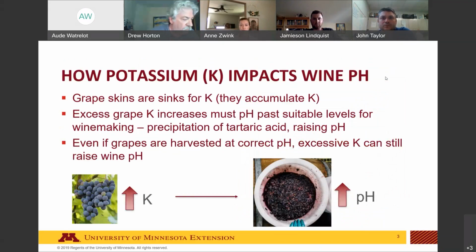So how does this work? Well, it turns out grape skins are sinks for potassium. In other words, the skins accumulate a lot of potassium as the berries ripen. Potassium is an important nutrient for grapevines, helping enable shoot and fruit growth throughout the season. It also enables proper fruit ripening in the latter part of the season.